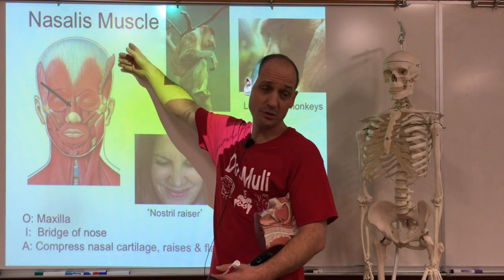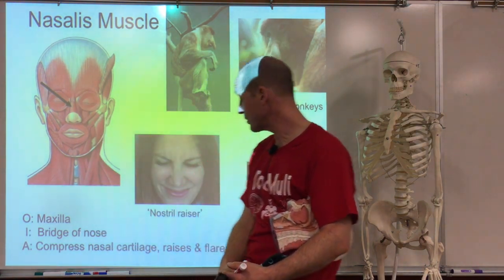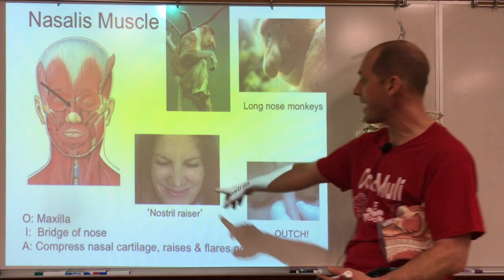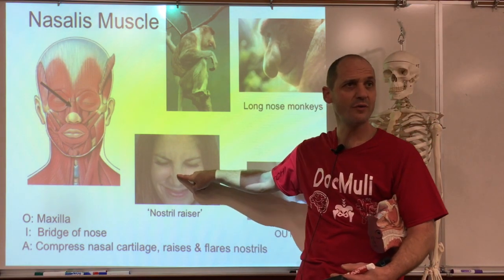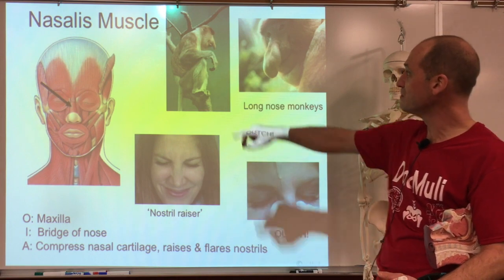Nasalis muscle, now that is on the test, because that's just the one on the nose. So that's the bridge of the nose. It compresses the cartilage of the nose. It does that. Nostril raises. Long nose monkeys.